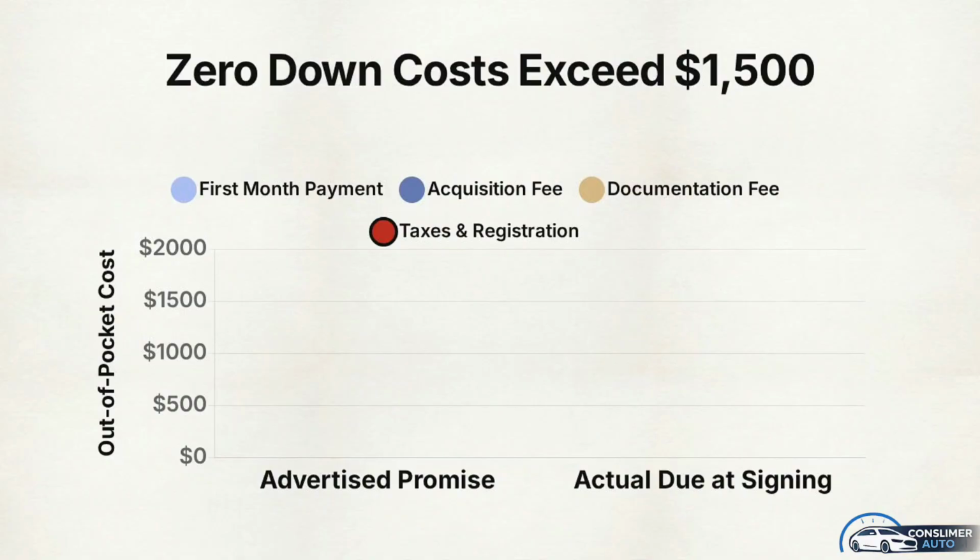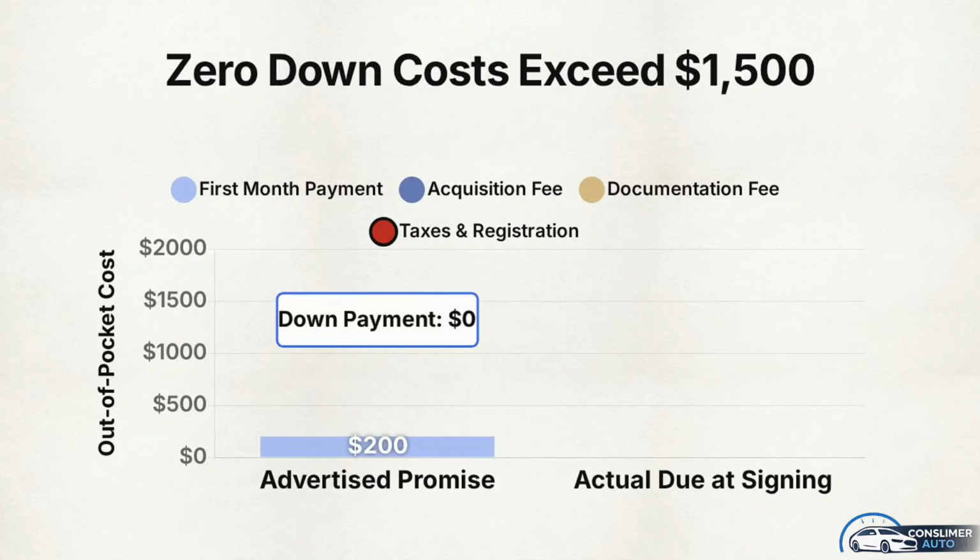This comparison table breaks down exactly what happens when you try to claim one of these offers. We start with the advertised promise. On the left, we have the ideal scenario, a $200 monthly payment and no traditional down payment required. Now we look at the actual costs at the signing desk. Immediately, you owe the first month's payment.